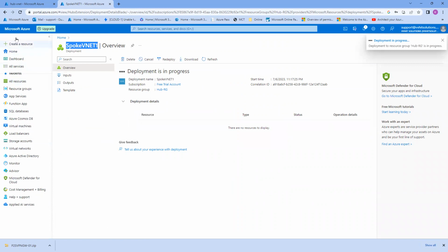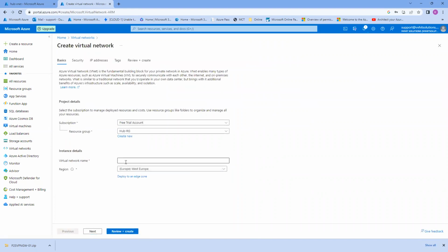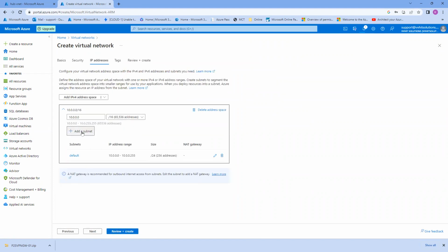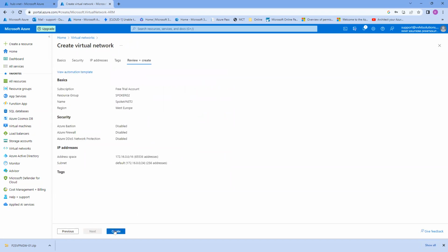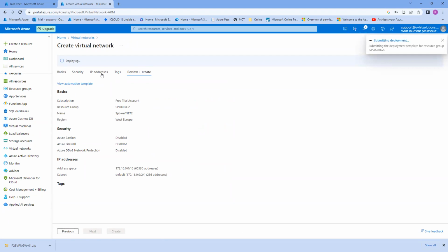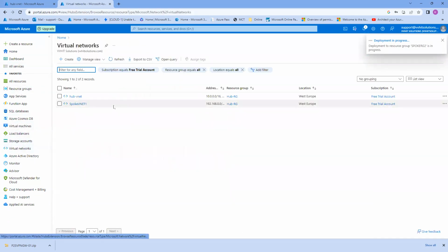Similarly, let's create another VNet. I'm going to say spoke RG2. This is VNet 2. Let us give a different address space here as well. So here I'm giving the 172 series and creating the virtual network. So the 3 virtual networks have 3 different address spaces, but they are in the same region, which is the West Europe location.